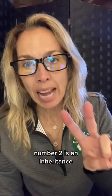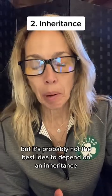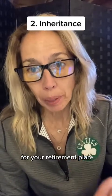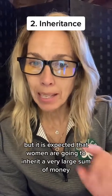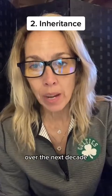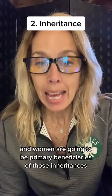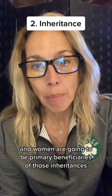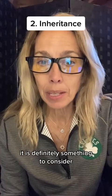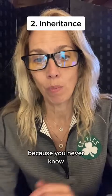And you need to pay attention to the contribution limits. Number 2 is an inheritance. Now, you won't pay taxes on an inheritance, but it's probably not the best idea to depend on an inheritance for your retirement plan. But it is expected that women are going to inherit a very large sum of money over the next decade as baby boomers transfer their assets, and women are going to be primary beneficiaries of those inheritances. So it is definitely something to consider, although you shouldn't depend upon it because you never know.